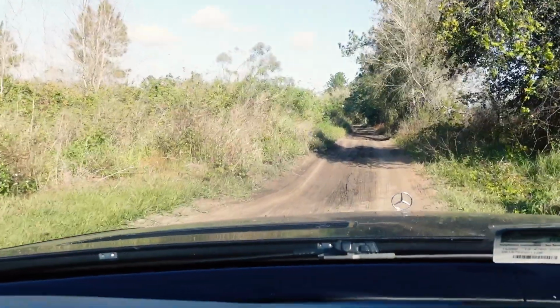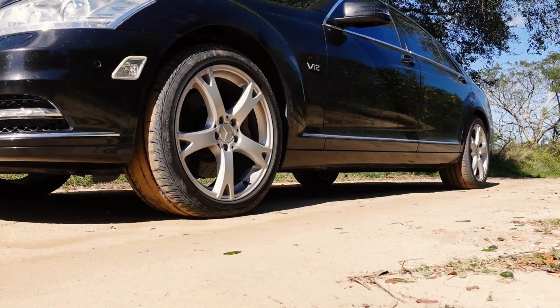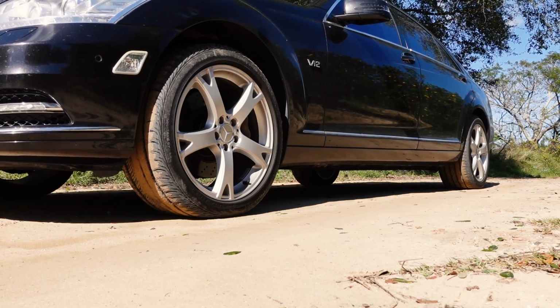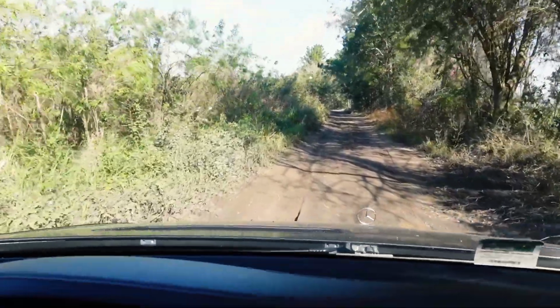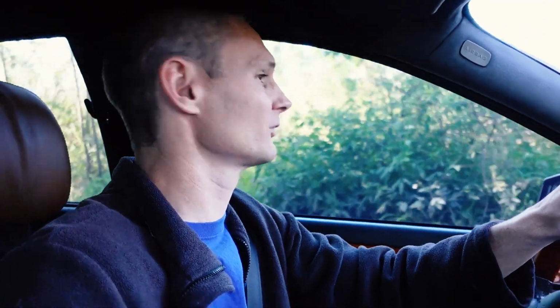What? Uh-oh. Time to operate off-road mode. When I push that button, it raises the entire car up about an inch or two. It's supposed to be just for getting over like driveways. You need to be a stuntman just to get to this guy's place. Yeah, I know. This is sketchy. Who knew you'd be doing some off-roading in a Mercedes S-Class?